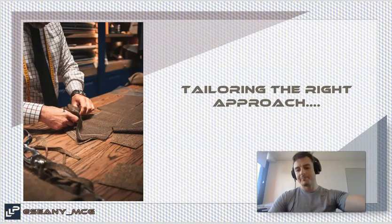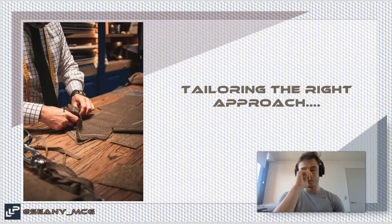Now, to lose fat, we want to tailor the right approach for us. Too many people pick up an approach and say, I'm going to pick this diet, I'm going to pick this plan, I'm going to pick this plan.